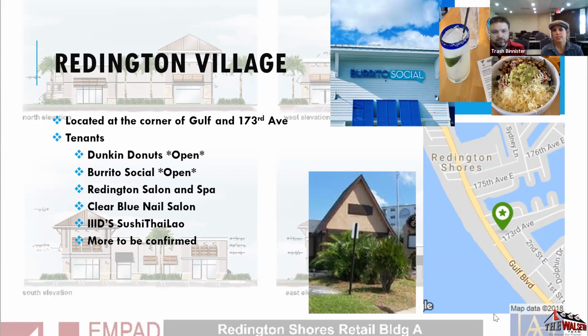Then there's going to be Redington Salon and Spa, which they're not open yet, hopefully soon. You have Clear Blue Nail Salon that'll be opening up. There's going to be a sushi Thai Lao restaurant, I don't know how you pronounce it. And then there's a few empty spots that will be opening up soon.